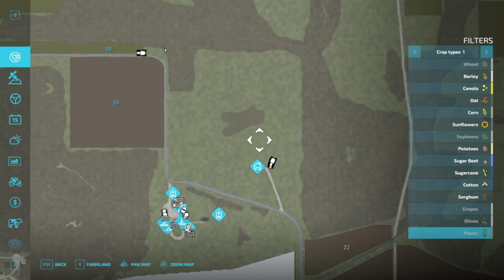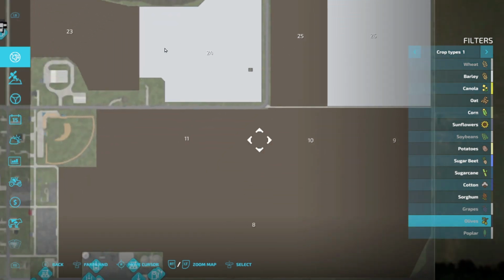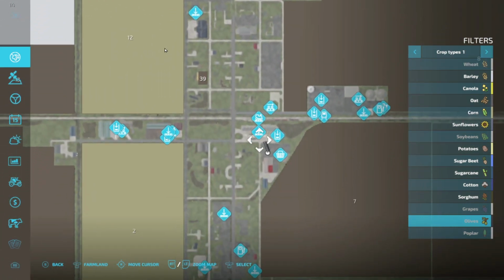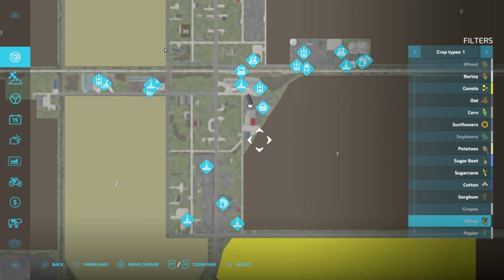So eventually what I'm going to do is buy more land. So using this map, the main town is over here. All these blue icons are different points where you can sell stuff, buy stuff. You can see that I have a header sitting at the shop waiting to be picked up.